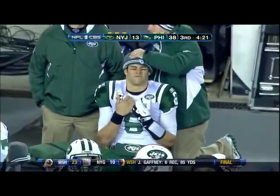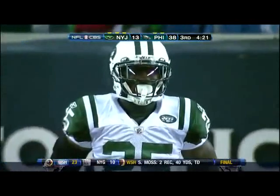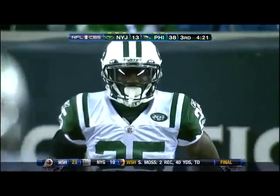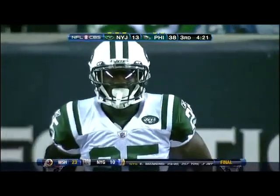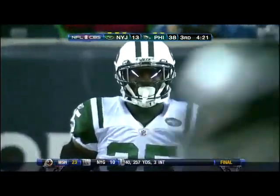Now the Jets are going with Joe McKnight on the kickoff return for the first time today. It had been Antonio Cromartie. McKnight sat out last week with an injured elbow. He's averaging 32 yards a return, which leads the NFL.